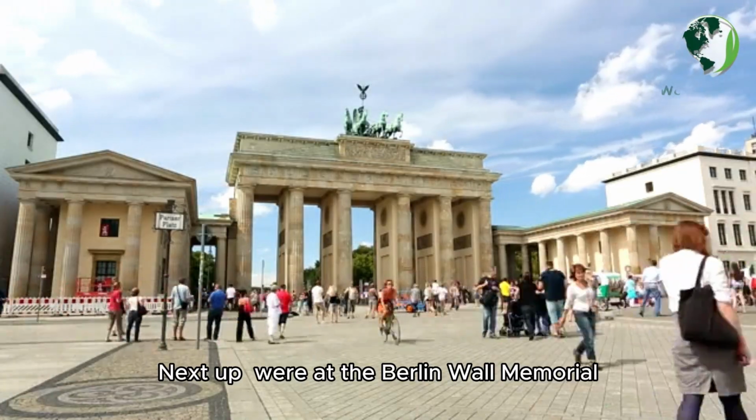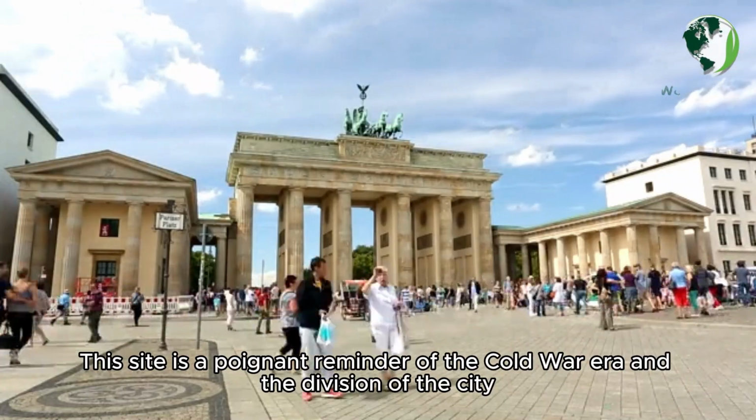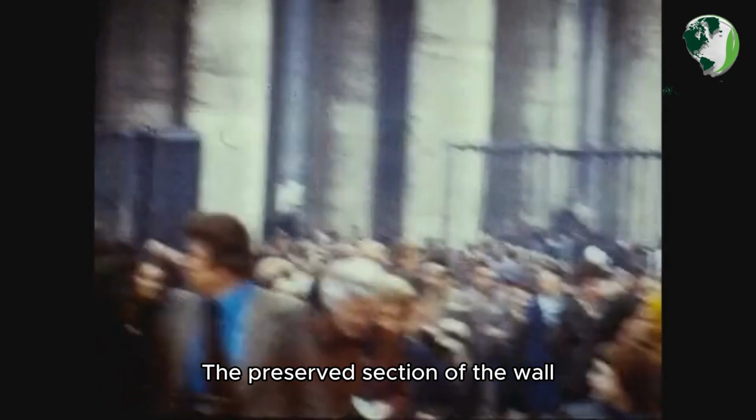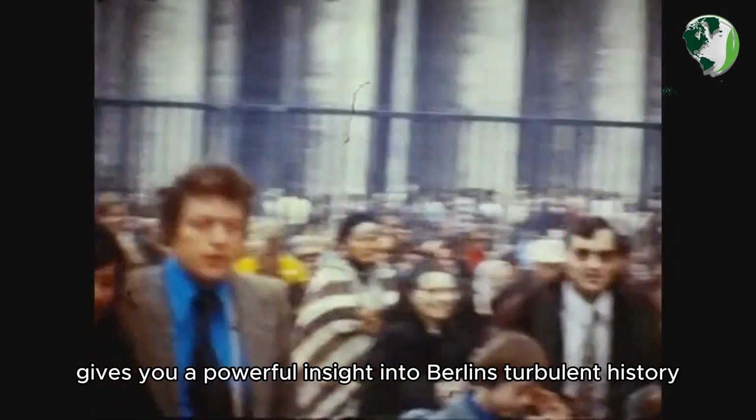Next up, we're at the Berlin Wall Memorial. This site is a poignant reminder of the Cold War era and the division of the city. The preserved section of the wall, along with the documentation center, gives you a powerful insight into Berlin's turbulent history.